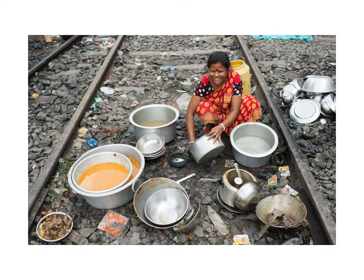When I arrived down at the railway line, I saw this young lady washing her pots and pans, an everyday occurrence down at the railway line in Kolkata. And I decided to try and capture the image and use the lines as a leading line going out of the image, and it kind of works, and it's not a bad photograph. And I decided to work it a bit more because she was quite happy with me taking her image.